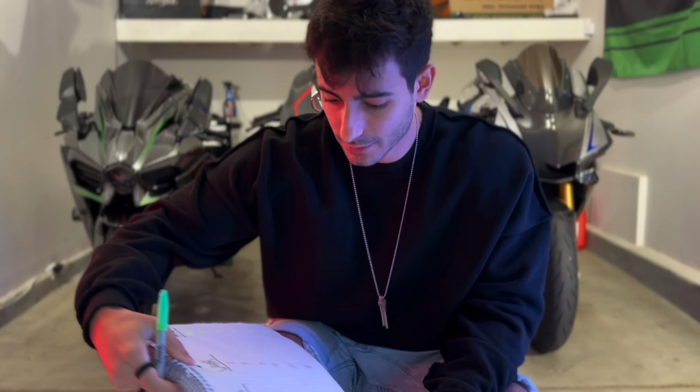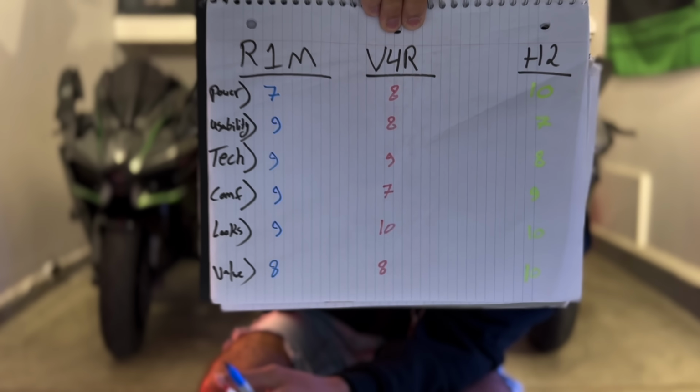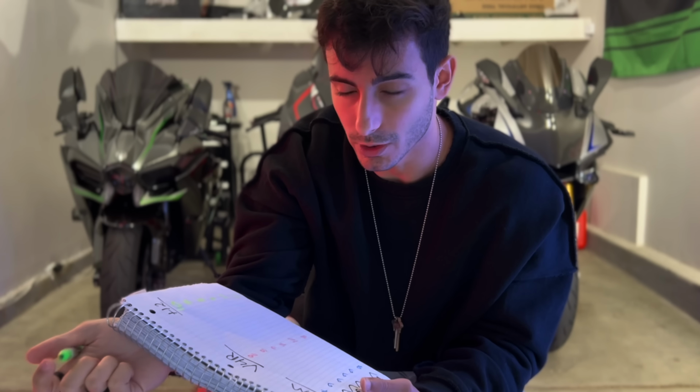And just like that, these are the ratings. The R1M got a lot of high ratings, but no 10s. The V4R got only one 10, and the H2 actually got three 10s, but it got marked low in tech and usability. All right, we have the scores.